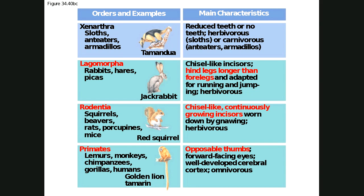Let me catch up. Lagomorph, hind legs longer than the front legs. Rodents. The thing about rodents is the teeth in the front continually grow. That's why rodents continually have to chew. That's why they're such big gnawers. If they don't continually gnaw, the incisors don't stop growing, and they get so big they can't feed. So they can't help it. They want to gnaw on your stuff. That's why they do that.